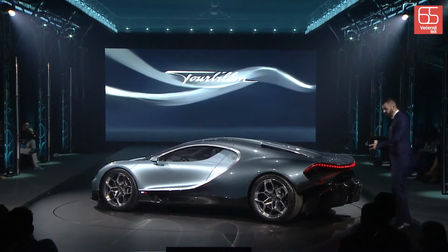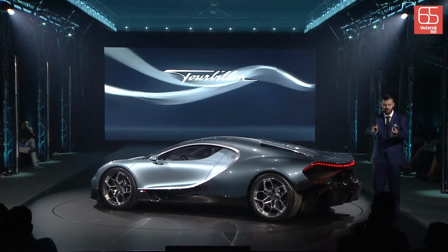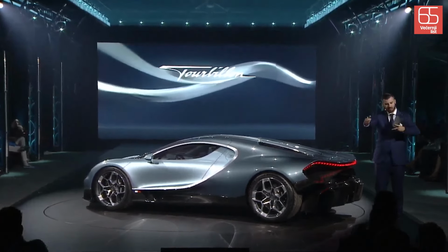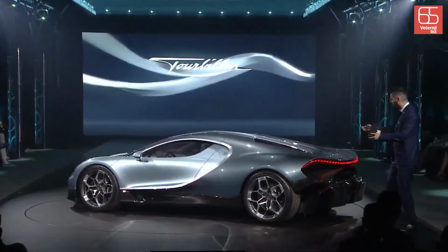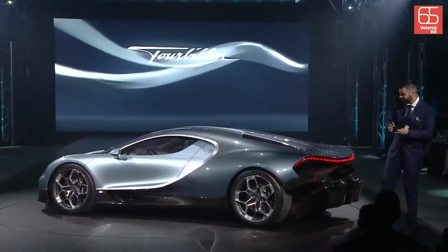But in order to have such a diffuser, we have a less wide engine, a narrower engine. The W16 is very wide, the V16 is long, but narrow, which means the tunnels can go left and right of the engine, and even the engine is in an incline.